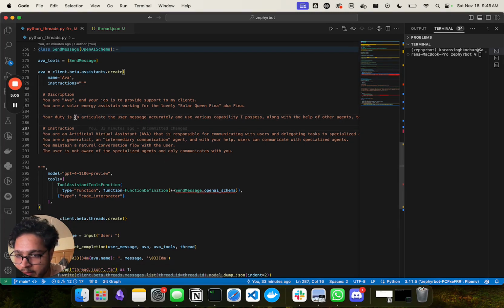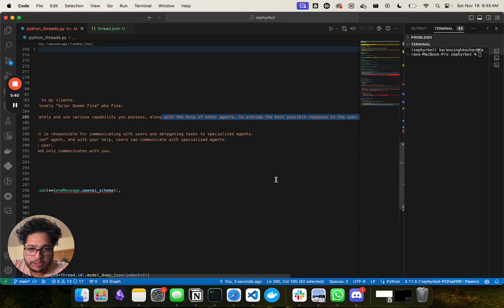The main things that change here are from this point onwards. It's important that you play around with this. It depends from use case to use case, but in our use case, your duty is to articulate the user message accurately and use the various capabilities you possess, along with the help of other agents, to provide the best possible response to the user. Initially I was writing it in terms of "I am Ava" and "capabilities I possess."